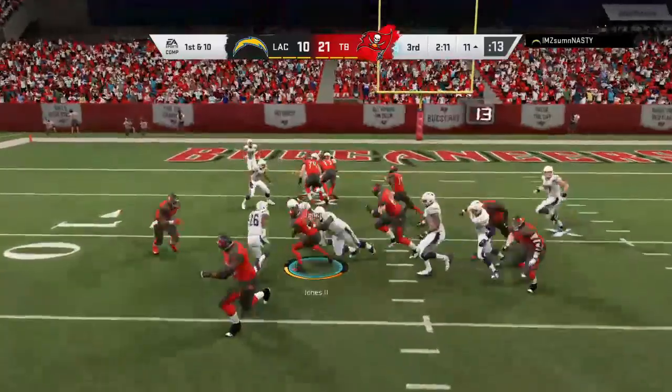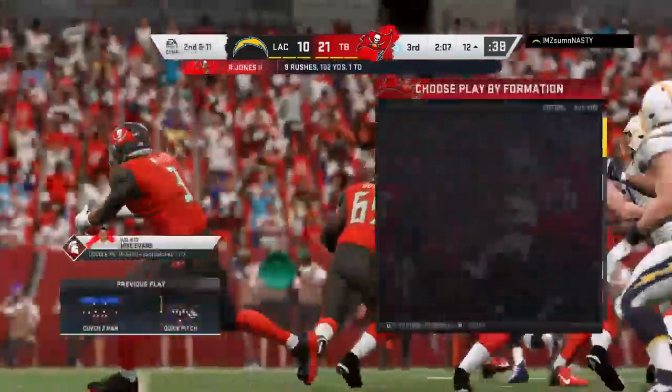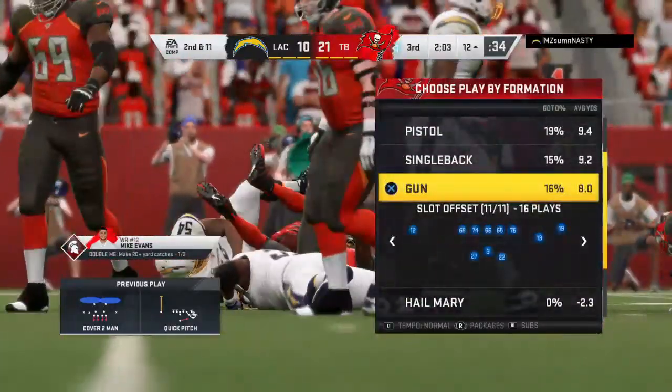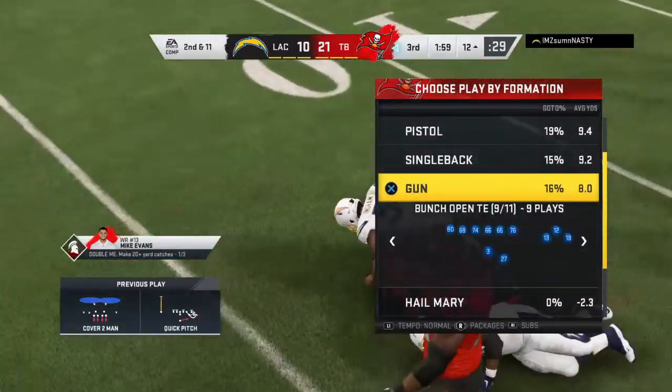And they try to sweep to Jones. And maybe a measure of revenge there. He's had his way in this one, but this time they get him behind the line. It'll be a loss of 1, and it'll be 2nd and 11. At the 12-yard line.